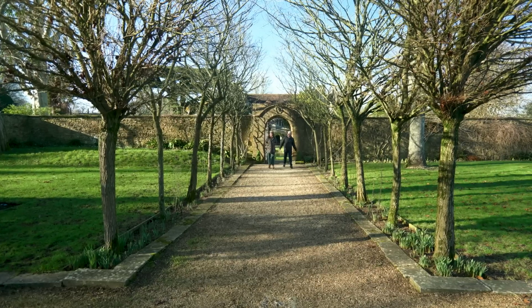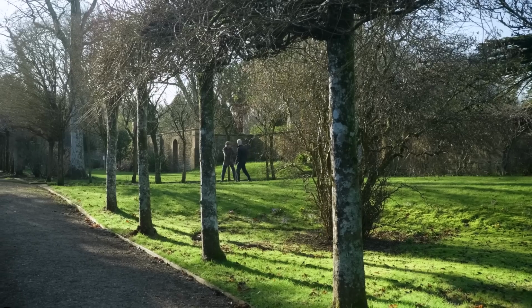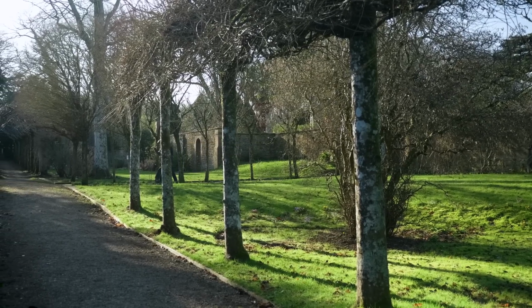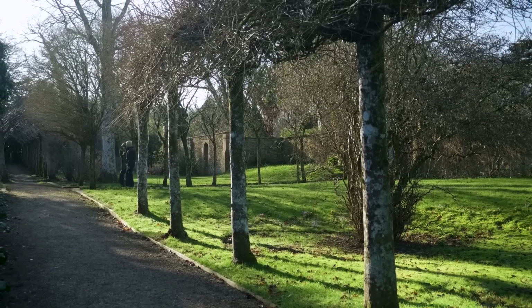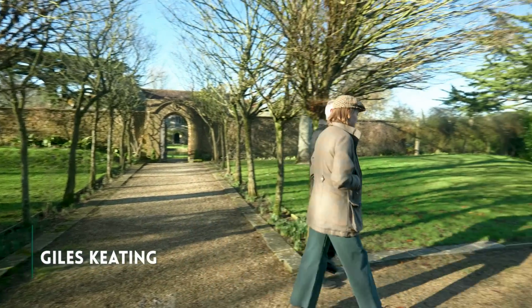Giles, this is beautiful. And I can see we're coming into the gardens. How many acres? You know, I always have to speak in acres as the American. Gardens do you have here? Sure, so about 20 acres of gardens here.